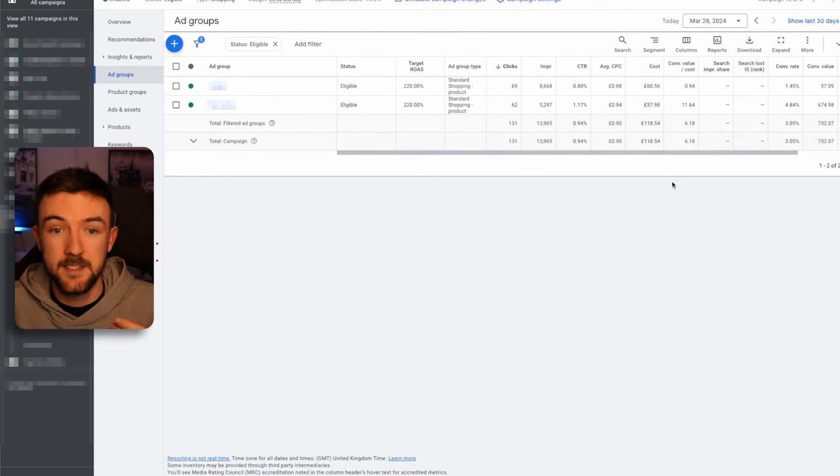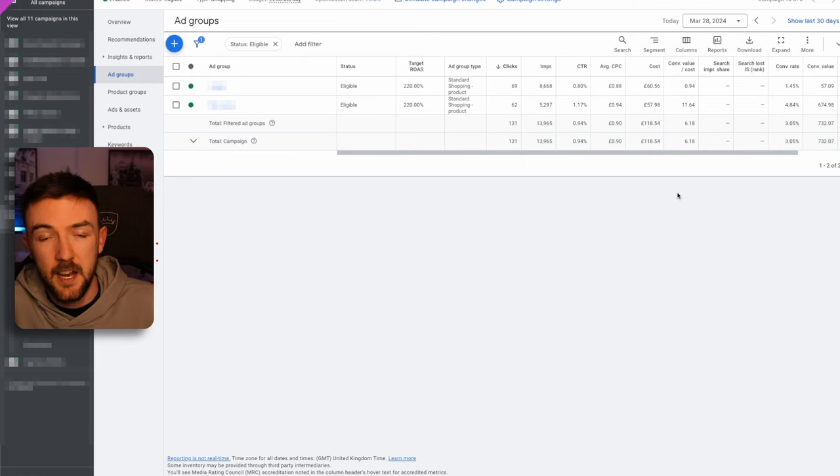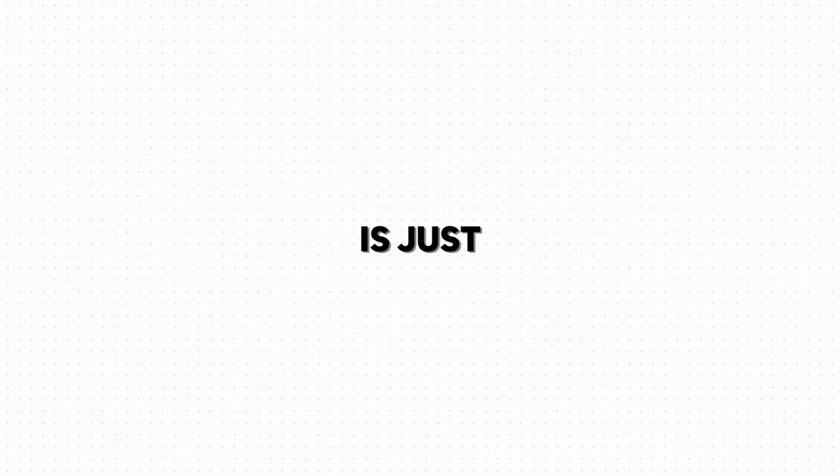So the overall ROAS today is 6, but the target is only 2.2 or 220%. So I guess my point is here, start it low, gradually work it up. If you want volume, set it lower, but please don't be changing your target ROAS or target CPA every day. Just set it, leave it. I usually, when I make a change, I want to leave it for at least a month just to allow it to do its thing. Changing it every day is just not a good idea.